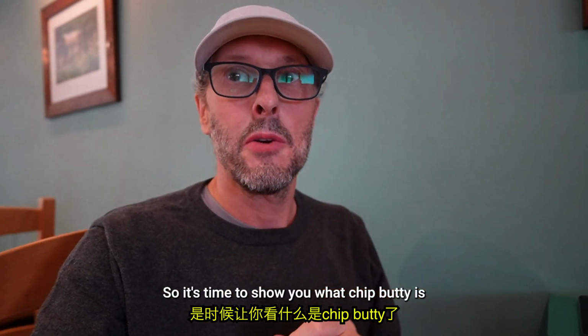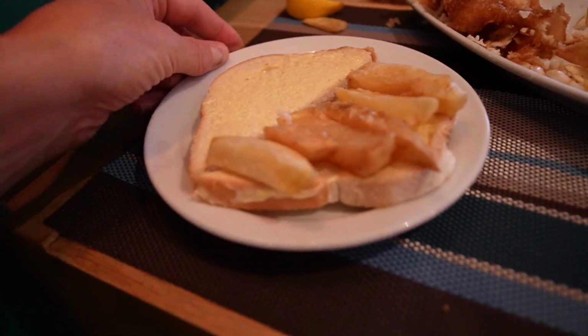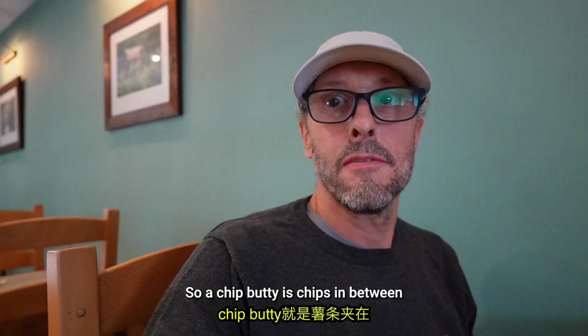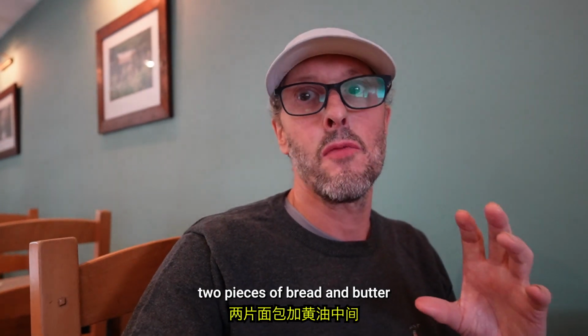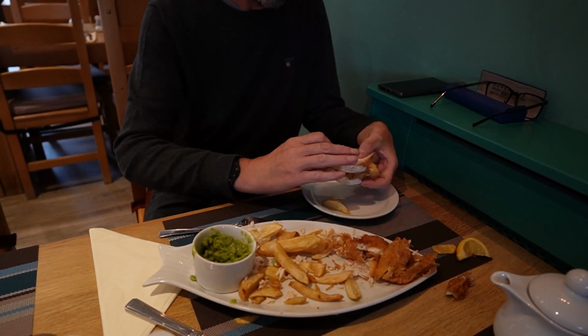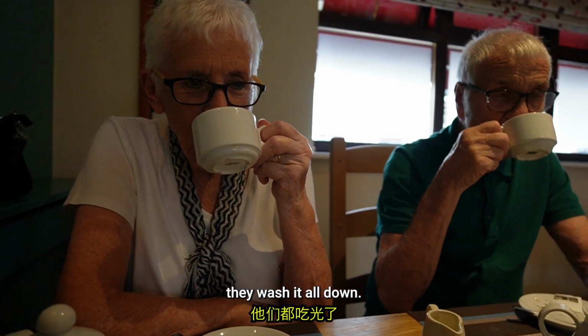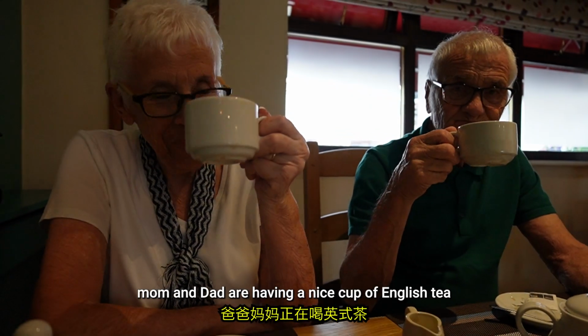Right, so it's time to show you what a chip butty is. So a chip butty is chips in between two pieces of bread and butter, which is essentially a chip sandwich. That's what a chip butty is. Magnificent. To wash it all down, Mum and Dad are having a nice cup of English tea.